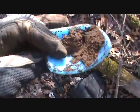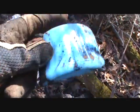There's some more broken glass. Check out this. That will blind you. Look how blue it is. Blue porcelain. That is nice.